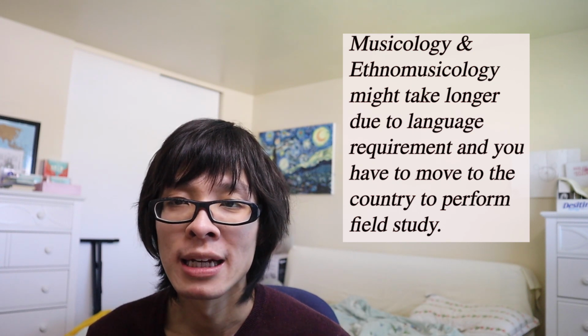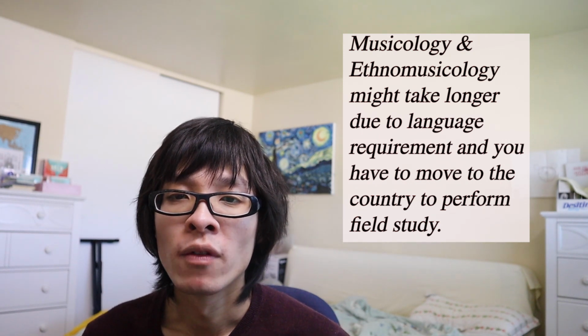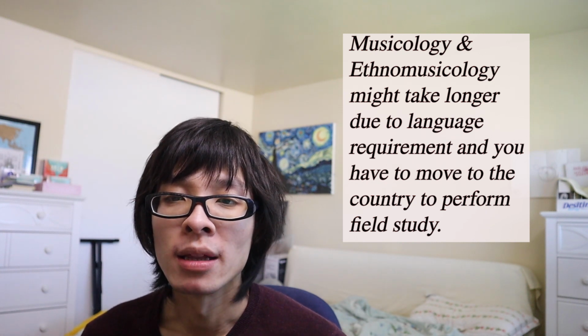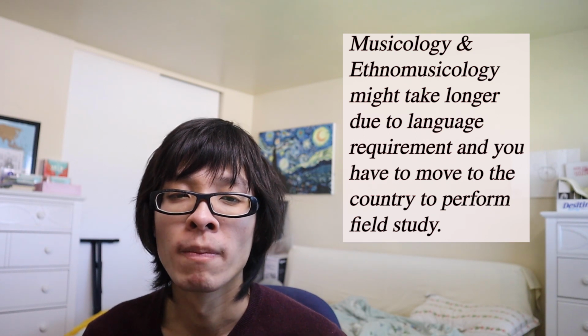Especially for musicology and ethnomusicology, these two specializations might take you even longer because you have to learn the language of the country that you're researching in, unless that's your native language. Once you learn the language for a year or 2 or 3, depending on the school's requirement, you have to apply for a visa and live in that country for at least a year or 2 to perform your research.